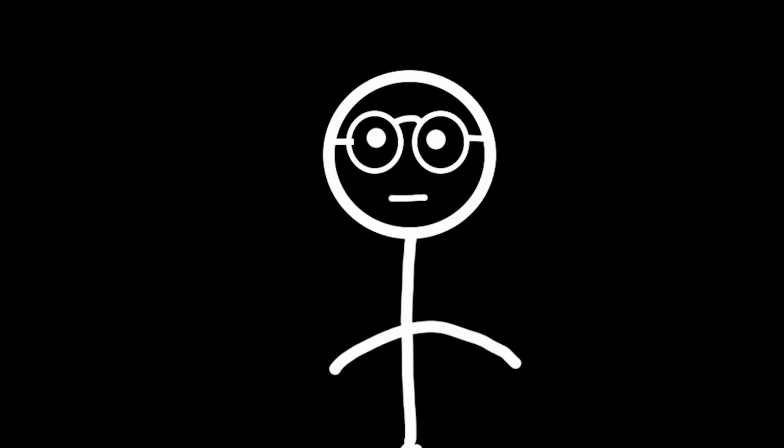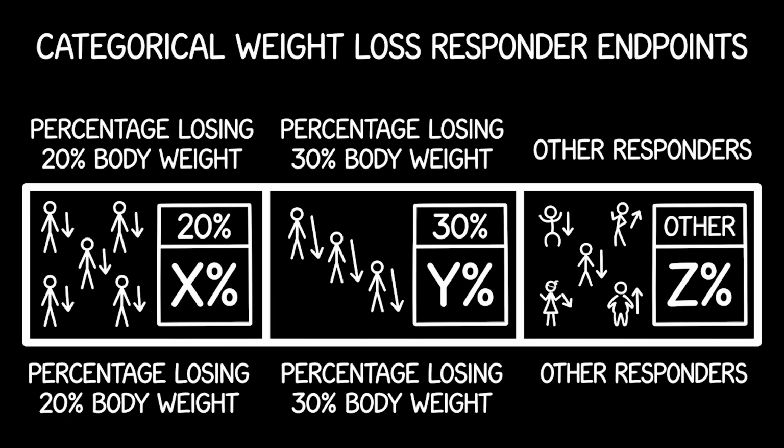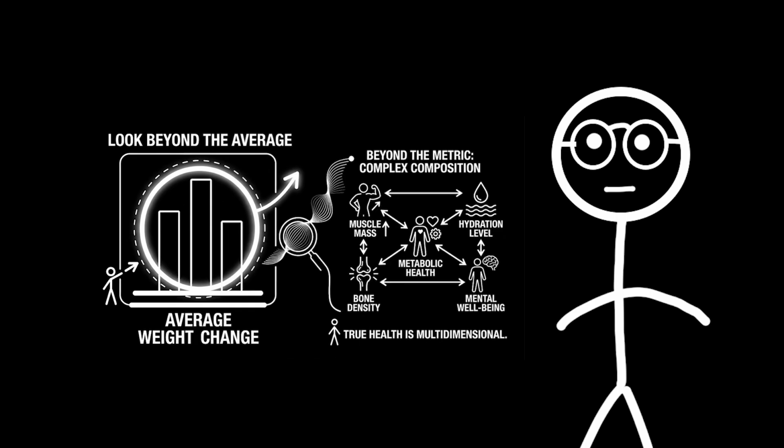Multiple Phase 3 trials are necessary because obesity is highly dependent on other health factors. So as a result, regulators and clinicians require specific data on subgroups managing osteoarthritis pain, sleep apnea, and cardiovascular risk. Evaluating these trials requires looking beyond average weight change.